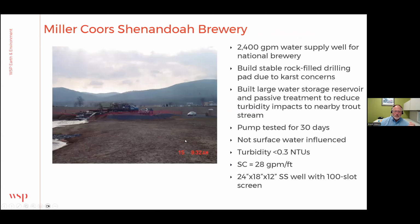Another project, again, we used a series of geophysics, but this one sort of cheating, because this was at the Miller Course facility in what they call the Elkton Aquifer.